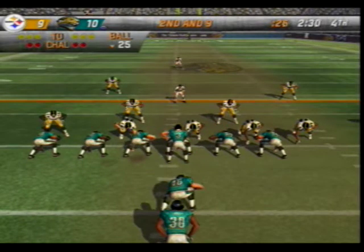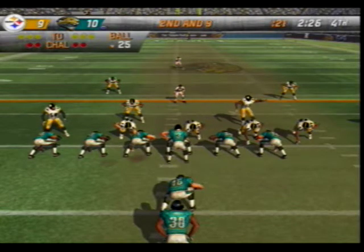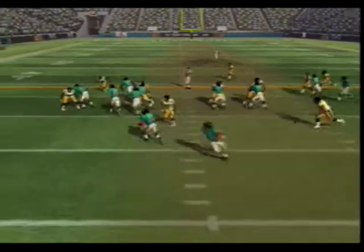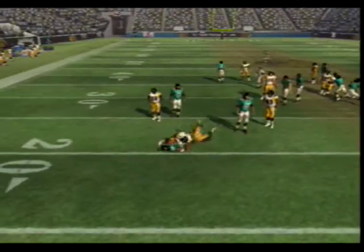The Steelers come out in a 4-3. Hey, watch that screen. Go make the play. Not today. Only the counter play. Adell hauls him down behind the line.